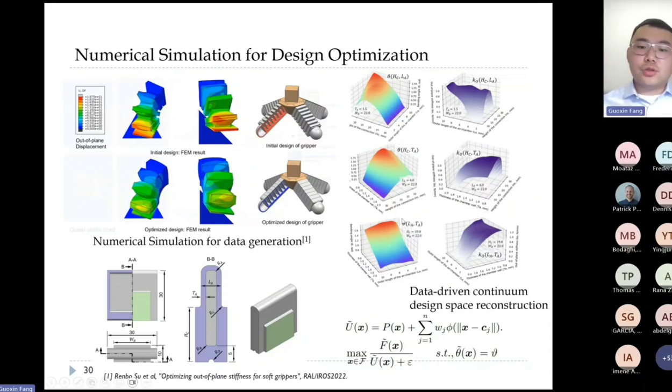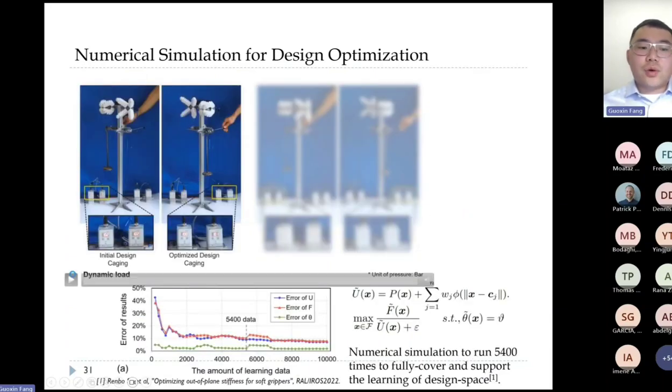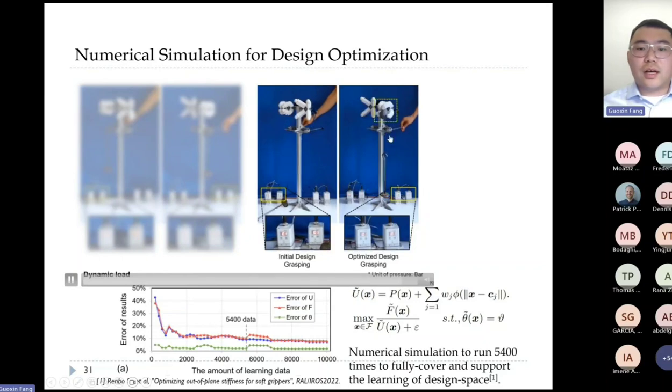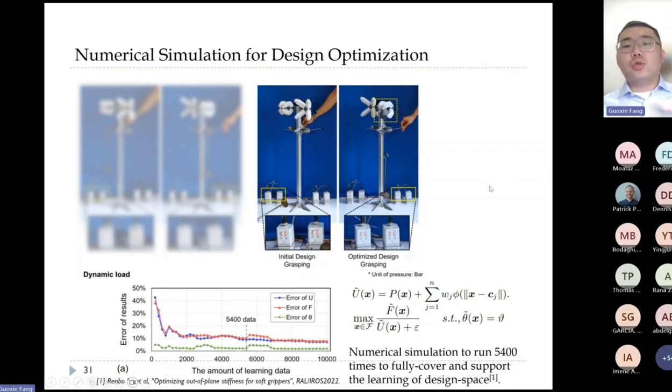Our solution is to generate a group of data by our simulators, and then we fit a continuous design space by machine learning. Here we apply RBF functions for that, and then we can directly search for optimization solutions in that continuous design space. The result is quite promising. As you can see here, the optimized design can sustain a higher load under heavy loadings, which means it has better opportunities to be put into real applications for tightly grasping objects.